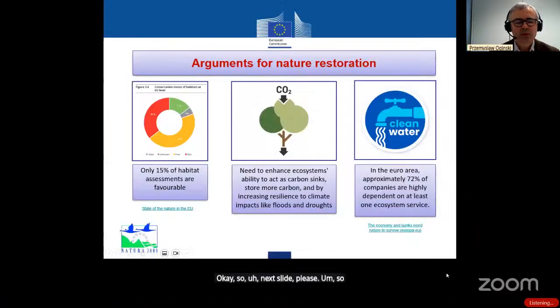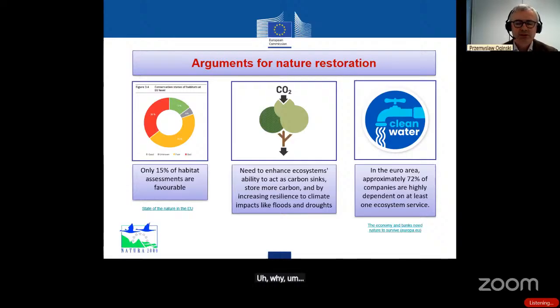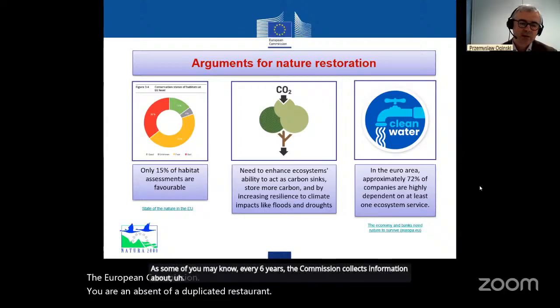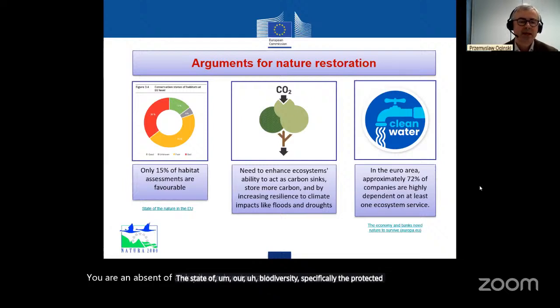So maybe just to give a little bit of context first, why the European Commission concluded that there was such a need for adoption of a dedicated act on nature restoration. As some of you may know, every 6 years, the Commission collects information about the state of our biodiversity, specifically the protected habitats and species. And we have had 3 cycles of collecting this information.